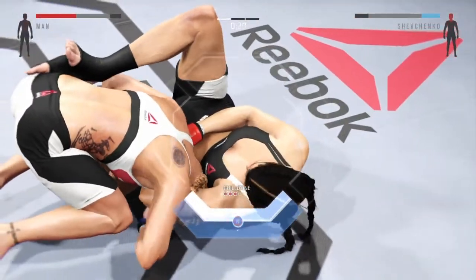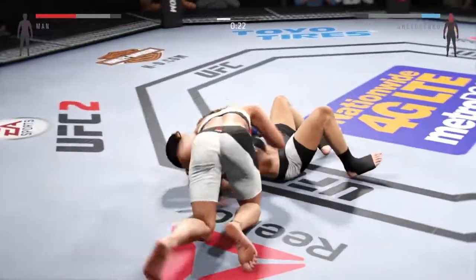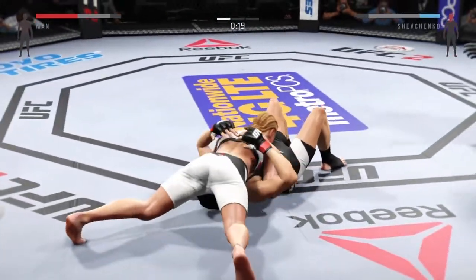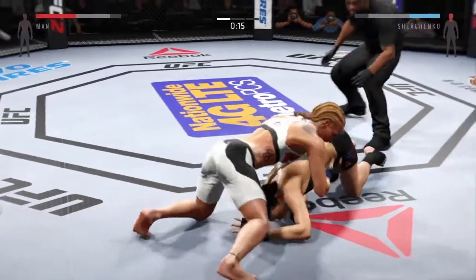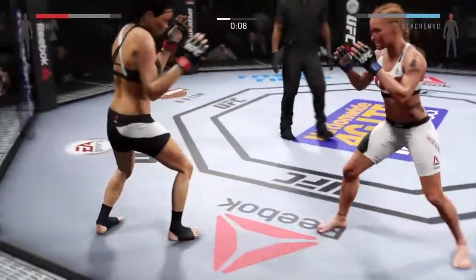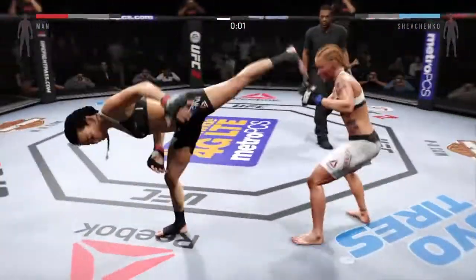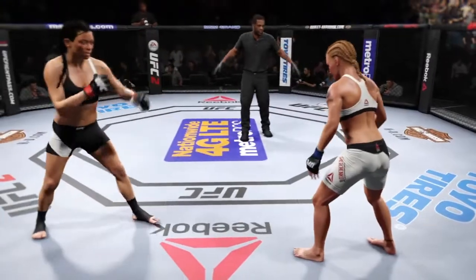Out of nowhere, this choke. This could be it. And she's safe. Wow, that was a close choke. And they're back up. Looking to set up that head kick. First round in the books.